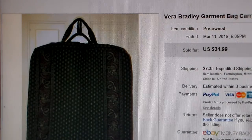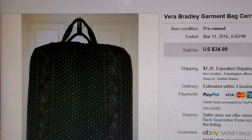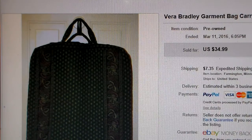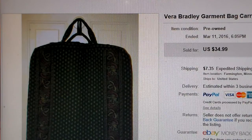And then I found a Vera Bradley garment bag. This was quite a long one, I think almost 5 feet, and it was a retired pattern. I had to look up and figure out what kind of style it was, and this took a little while, but it did sell. I brought the price down and the lady was quite happy with it.